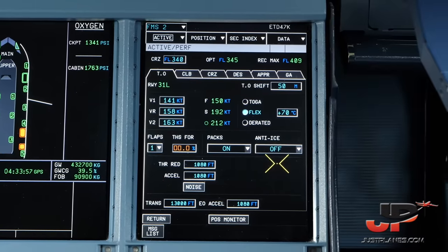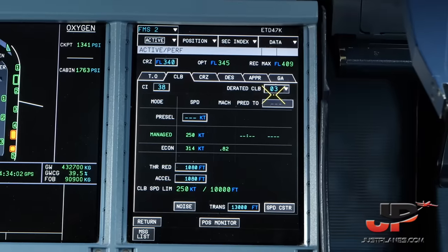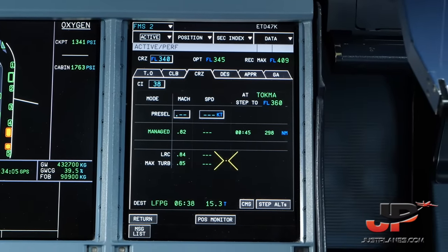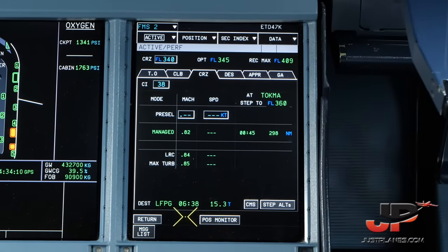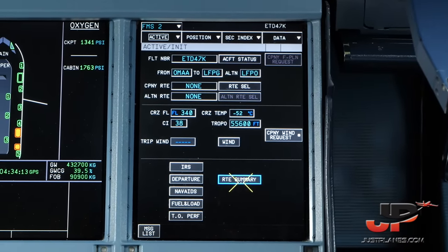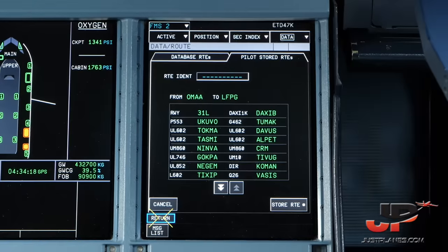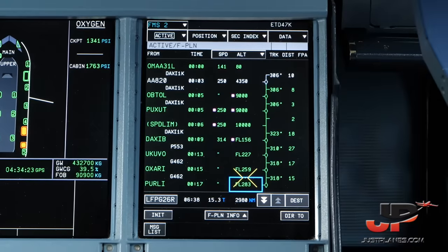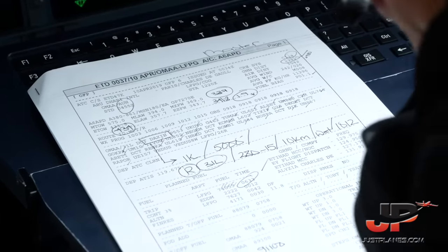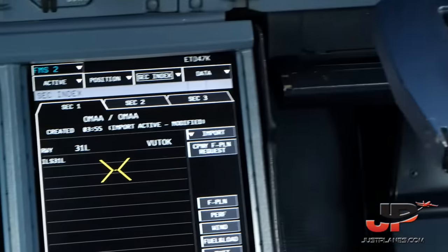All is checked, packs on, anti-ice is off. Climb, because we are light today, so derated climb is 3. In cruise, we have inserted all the step climbs in here. And the flight plan is inserted, cross-checked with the flight plan we have in here. All is the same. That's cross-checked also with the flight time, 6 hours 38, and distance 2982, and distance is 2980. Also secondary, we have secondary one is return to Abu Dhabi with the engine out procedure.